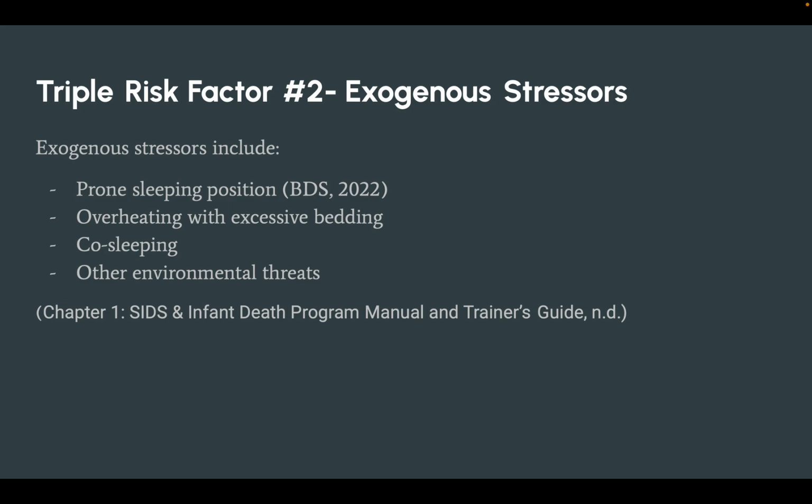The second is overheating with excessive bedding. The third is co-sleeping, which is sleeping with a parent instead of the baby or infant sleeping in a crib. And the fourth is other environmental threats. These exogenous factors are challenges that a normal infant would be able to overcome and survive, but an already vulnerable infant may not be able to.